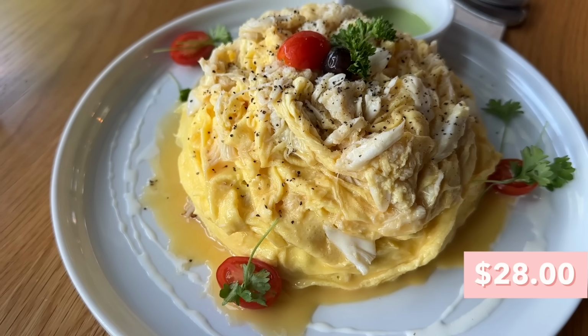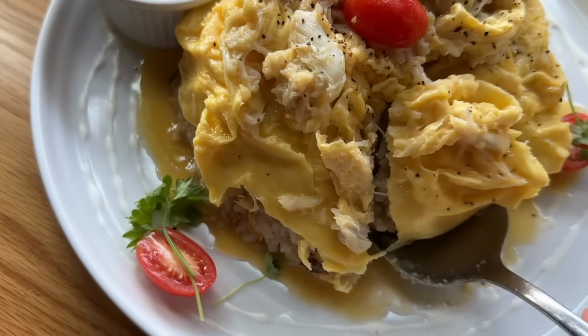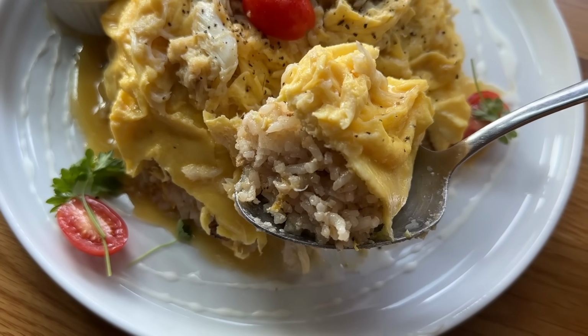The first one that we got is the crab fried rice. And it has so many nice big chunks of fresh crab. And it's chopped with this scrambled egg. So let's cut into this. Ooh, got a bite with some egg, some crab, and some fried rice.